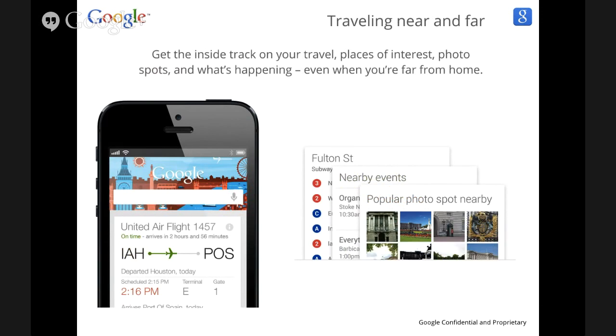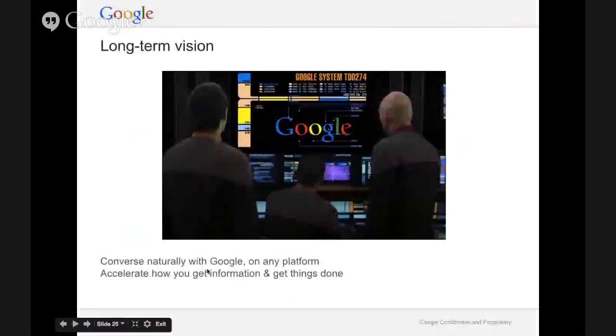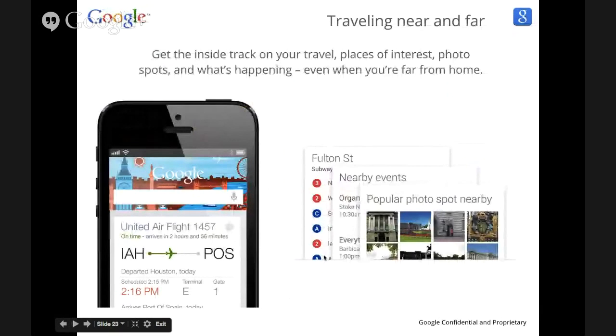And this also shows other cases of Google Now, like flight information. You had an email that said United Air Flight 1457, so we know you're headed to this flight, and we want to tell you it's on time, what time it's planning to depart, whether it's going to be late, and other popular places that may be relevant when you arrive. So how to get there on the subway, popular photo spots. We give you all that information knowing that those might be places of interest once you arrive.